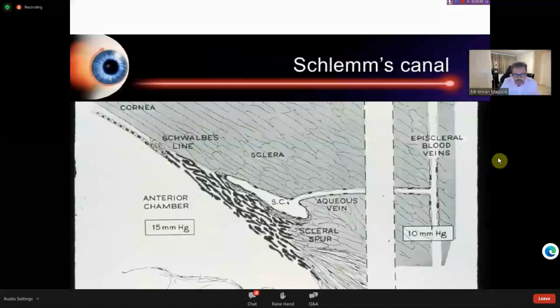So one of the other important points about the iStent is that the head of the stent will sit here in Schlemm's canal, and again, you cannot get hypotony because the aqueous veins which come off Schlemm's canal and the other drainage pathways within the sclera, there is a floor to the level of the pressure. So the lowest pressures I've seen with the iStent are around 10 millimeters of mercury, and often that's with adjunctive medication, but you're not going to get pressures lower than 10 because 8 to 12 millimeters mercury is the pressure within the episcleral vasculature into which Schlemm's canal drains. So you cannot get hypotony with this procedure.